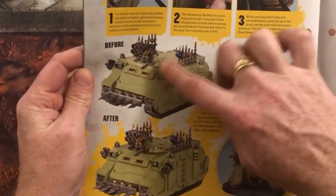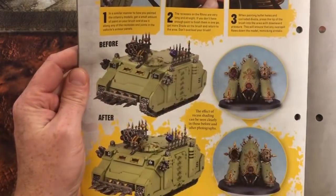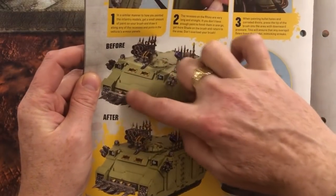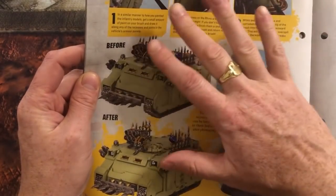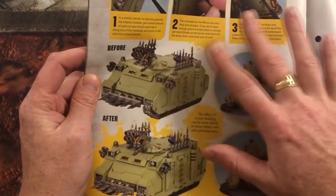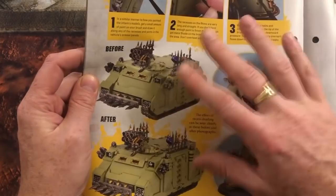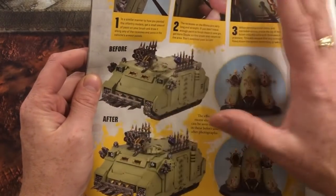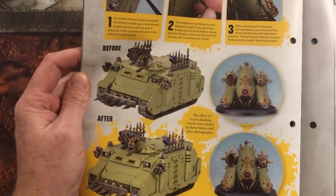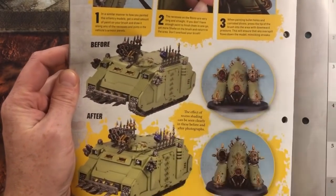And of course, with something like a Rhino, you wouldn't want to slosh shade over everything because you've got all these large flat plates. The shade would dry all patchy over it, and it would be blotchy and wasteful, and you'd end up having to go back over it and repaint those areas anyway. So yeah, recess shading is the way to go.